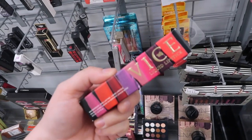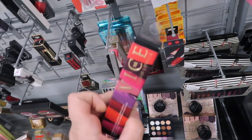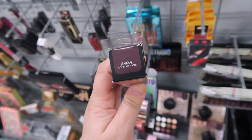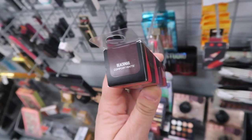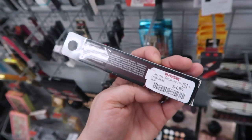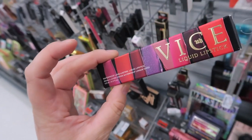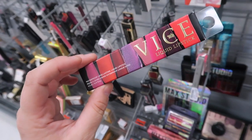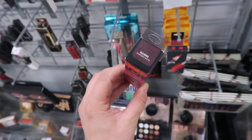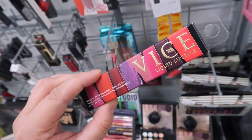Found a new shade in the Urban Decay Vice Liquid Lipstick. We've seen some repeats here and there, but I have not seen this shade yet. It is a dark, almost vampy berry plum shade in the shade Blackmail, which is a comfort matte formula. This one is going for $4.99, which I feel like they might have lowered the prices on these. I don't remember if they've always been $4.99, or if for some reason I thought they were like $7, but $4.99 is pretty good for this. And super excited to see that we have a new shade here. I'm curious to see if we'll see some more things pop up from Urban Decay.